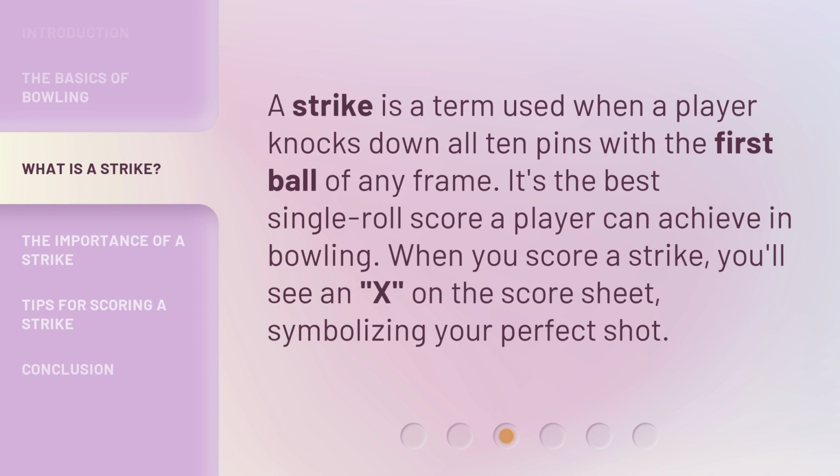A strike is a term used when a player knocks down all 10 pins with the first ball of any frame. It's the best single roll score a player can achieve in bowling. When you score a strike, you'll see an X on the score sheet, symbolizing your perfect shot.